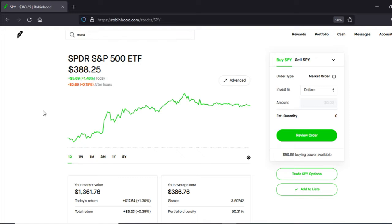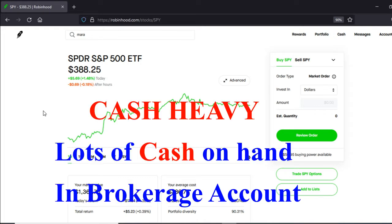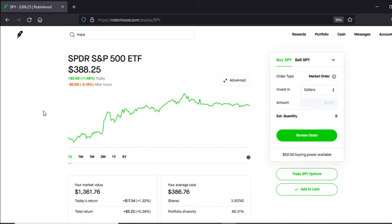So this strategy is being cash heavy, and by being cash heavy I mean selling your stocks or your options and holding on to cash in your brokerage account. The reason you may do this is because you're fearful or you're waiting for an opportunity to buy stocks at a lower price. This is not our strategy because, as you know, on this channel we love making weekly income. So hence comes strategy number 2.